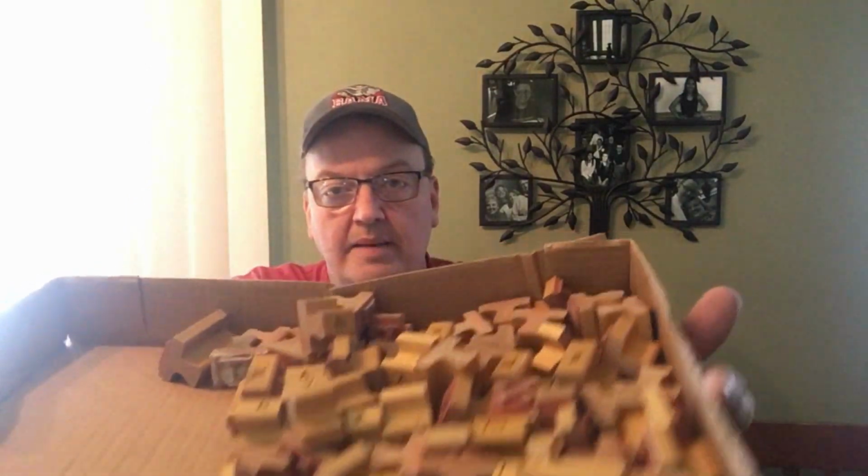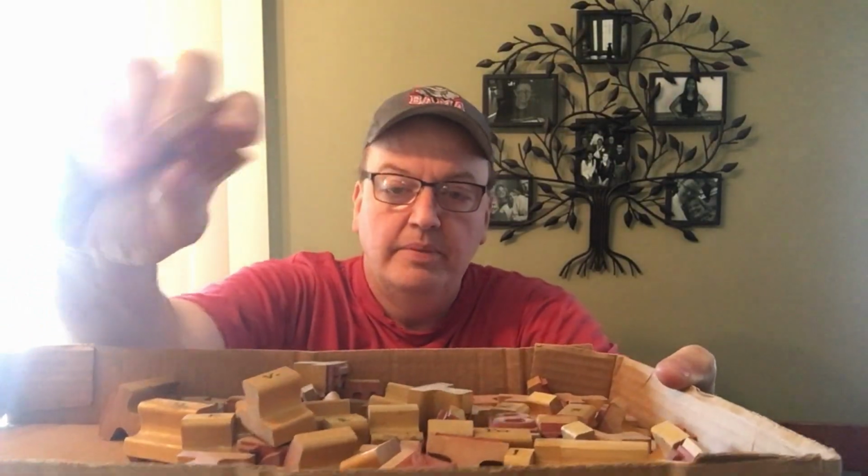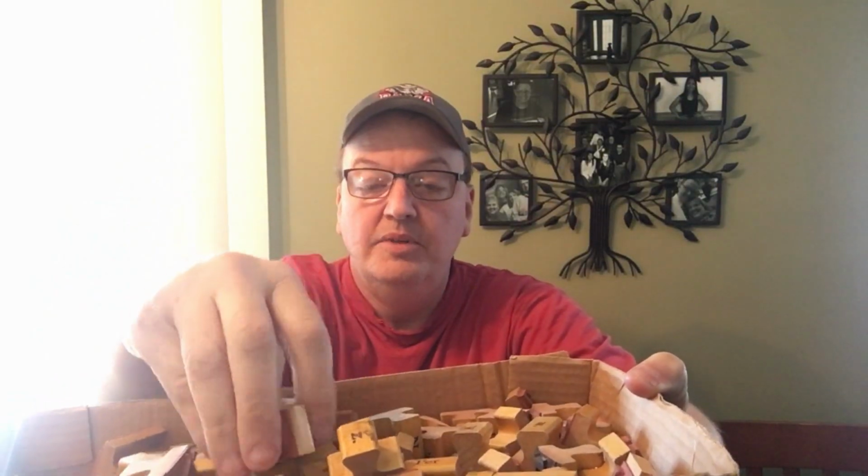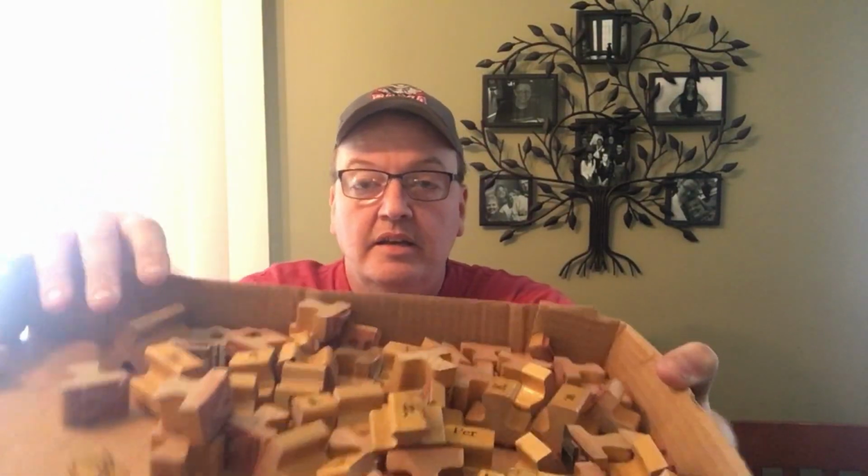Tape measure, nothing big deal, just another tape measure. Never have too many of those. This is some stamps. For example, that's the pound stamp. You get the idea. Letter number 8. So there's a bunch of stamps in there. Again, they'll probably just go on eBay or Etsy.